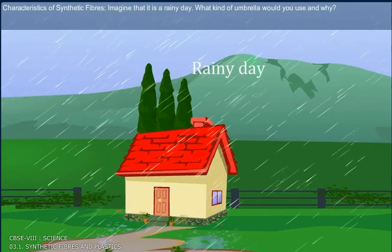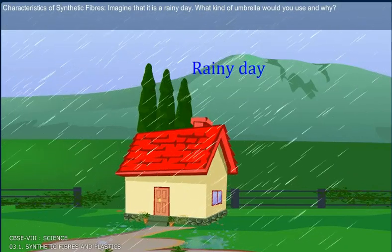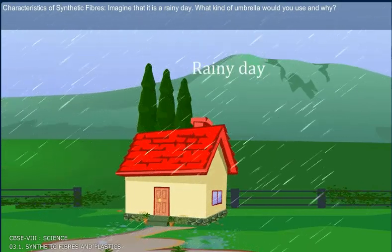Characteristics of synthetic fibers. Imagine that it is a rainy day. What kind of umbrella would you use and why?